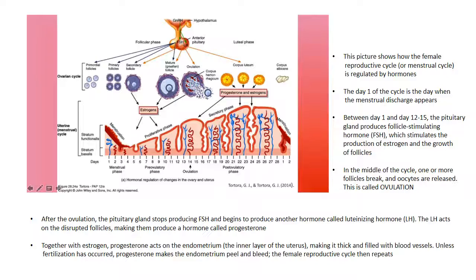So during these first several days of the cycle, between day 1 and day 12 to 15, what do you see? You see an arrow in the pituitary gland going from FSH to ovarian follicles. FSH stands for follicle stimulating hormone. So follicle stimulating hormone, FSH, stimulates the growth of the follicle and the production of estrogen. Both of these things.